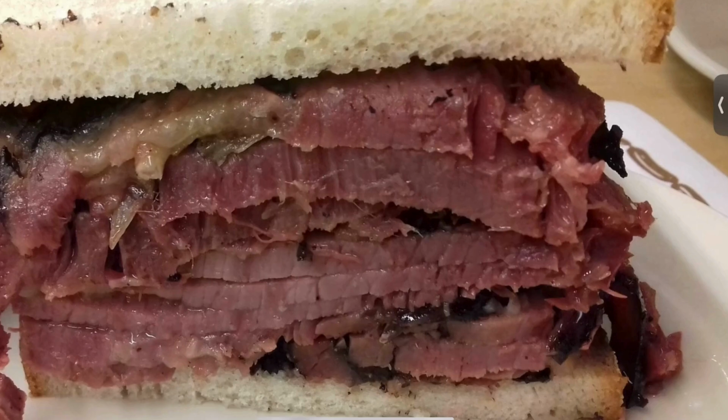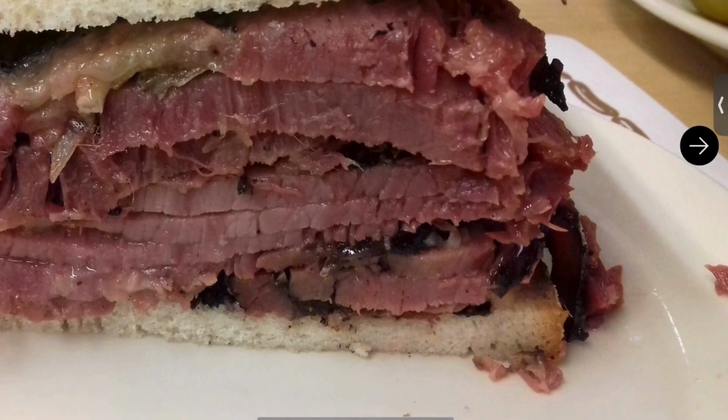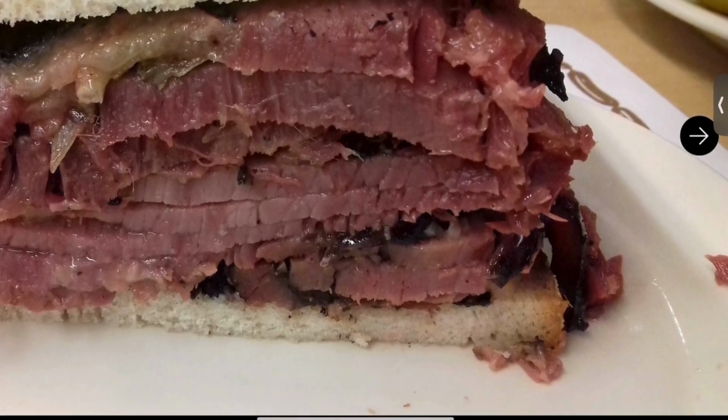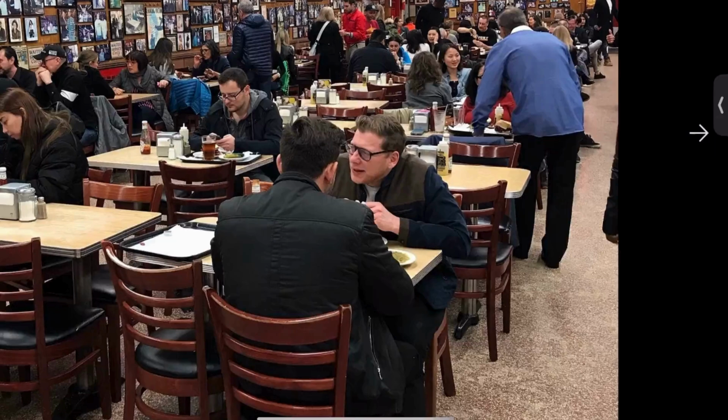Because they've been around for well over a century, right? Yeah. 1888, I think. That's right. That's even older than I thought. And get this. It wasn't even called Katz's back then. Originally, it was known as Iceland Brothers. The founders were Morris and Hyman Iceland, and they started out on Ludlow Street.